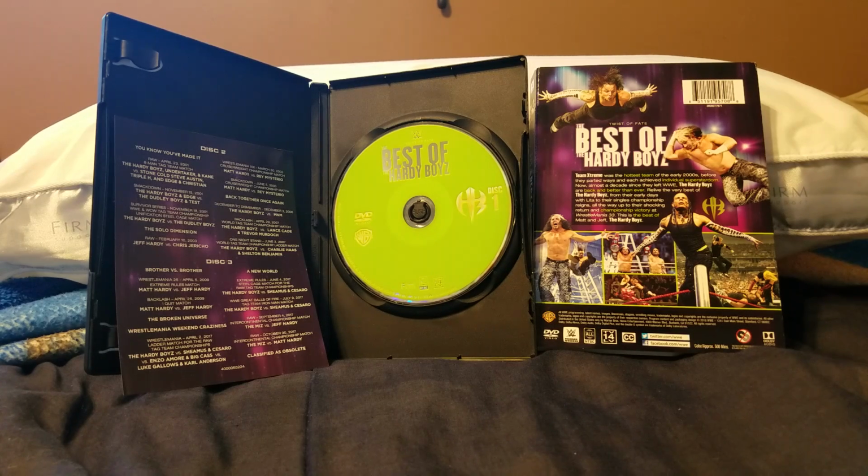And ended up doing it anyways, so I enjoyed their matches in 2009. And then, of course, that's when we talked about the Broken Universe and WrestleMania weekend, the craziness, and, of course, the ladder match when they came back. You had their series of matches with Cesaro and Sheamus, of course, at Extreme Rules, as well as Great Balls of Fire. Yes, the Great Balls of Fire match is on this DVD, so that's amazing. But, yeah, those are great matches.